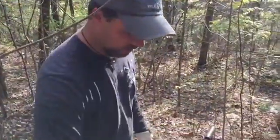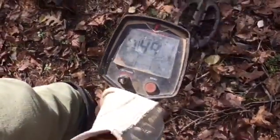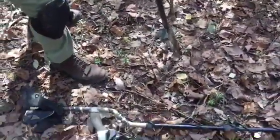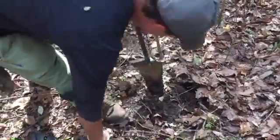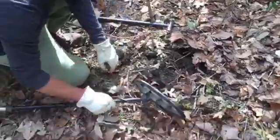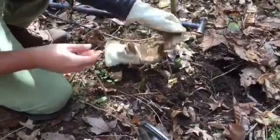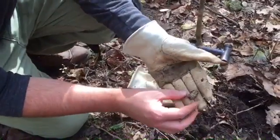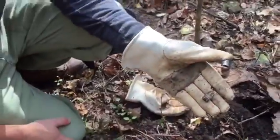I got a pretty good signal right here. Reading like 52, 55, 60, 48. Mostly 55 to 60. That should be a bullet. Let's see. Here's a bullet. You can see the rings on it. Looks like a 54. See the rings right there? It's been fired, but it looks like a 54 caliber. Alright, that's a good find. Let's see if we can find something else.